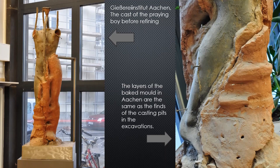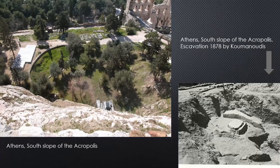As early as 1878, pits were uncovered in the southern slope of the Acropolis in Athens, whose contents pointed to the work of a bronze casting workshop. In spite of a follow-up excavation by Nikolaos Platon in 1963, the situation remained mostly unclear. Only through new excavations by Efthymia Kasapoglou in the years after 2001, a newly discovered pit proved with certainty that this was the workshop where the Athena Promachos of Phidias had been built.